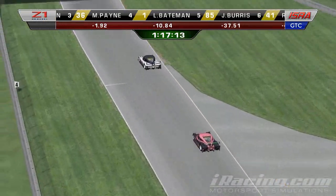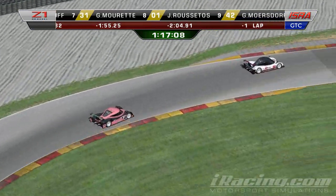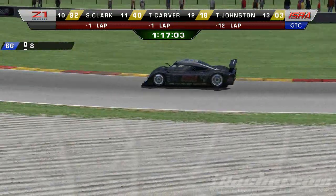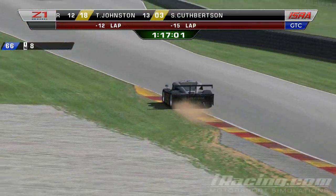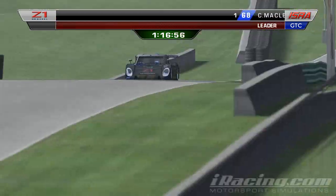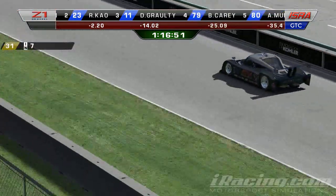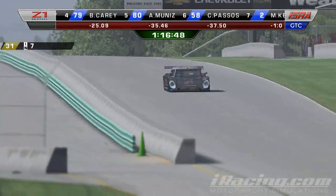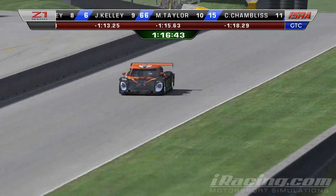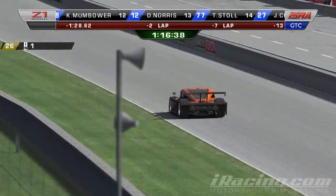So we've got Mike Taylor and John Kelly battling for 8th place right now. There's Chuck Chambliss coming through. It looks like Colin McLean is into the pits. Our race leader is, or did he just come out of the pits? Well, there's currently about a 2-second gap between race leader Colin McLean and Russell Cow in second. I'm not sure exactly what is going on there, although that gap is shrinking according to our timing and scoring, so that'll be interesting to see how that plays out.